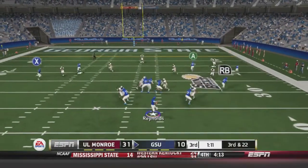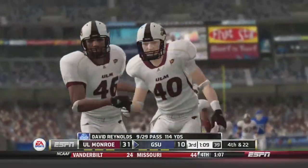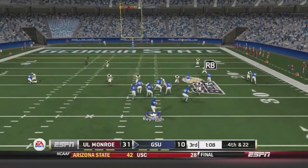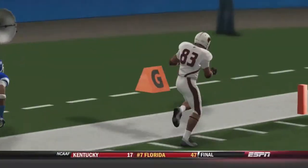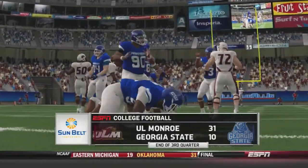3rd and 22 now. Reynolds back to pass. He's going to fire to the end zone, and it is broken up, intended for Sebastian Willard. 4th and 22, down by 21. We go for it, and that pass is broken up as well. And at the end of 3 quarters, Georgia State's down 31-10.